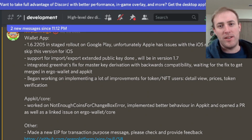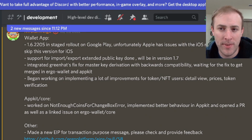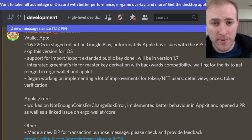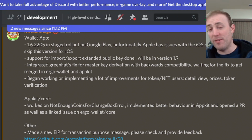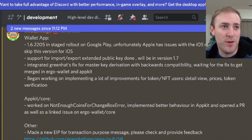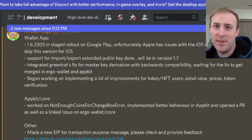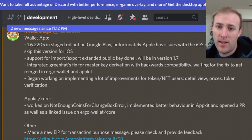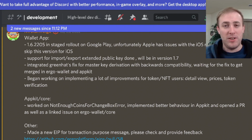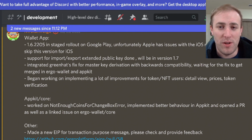1.6.2205. That's been rolled out into Google Play. We're having a little bit of issues with the iOS rollout. That's kind of on my end, actually. In order to have an official Apple Store application, you need a DUNS number, which is an application that the Ergo Foundation is going to fill out.